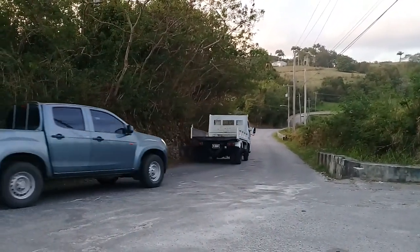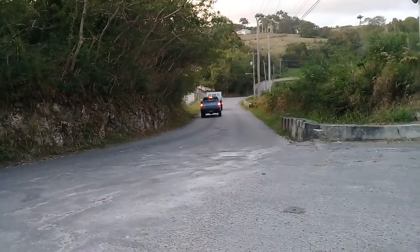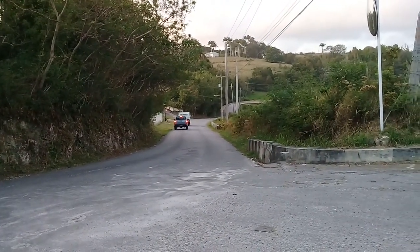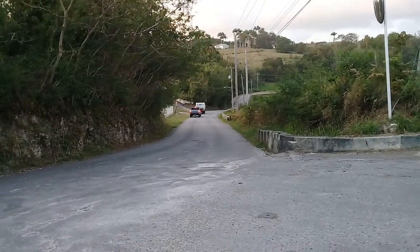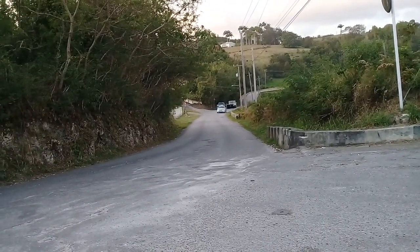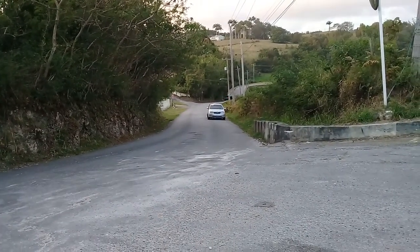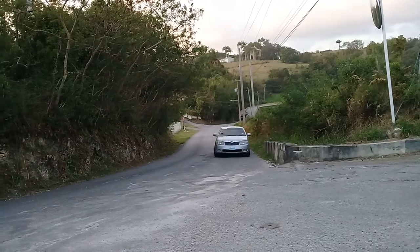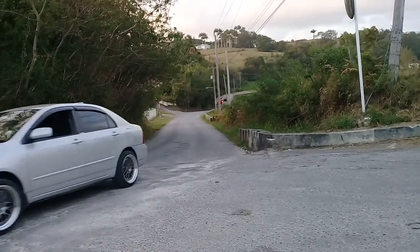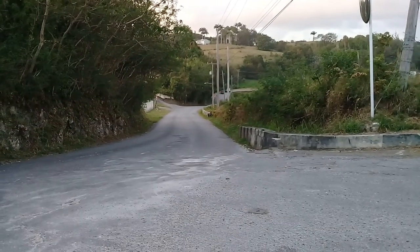Yes, guys, this is the road to Farmers, St. Thomas. And you can see Farmers housing area as well from here. And this road can also lead to the west coast as well, in areas such as Plum Tree Road, and back to Orange Hill, St. James, and so on.